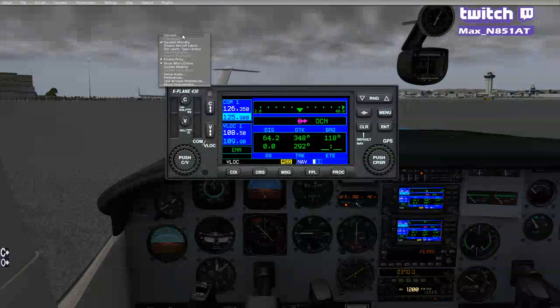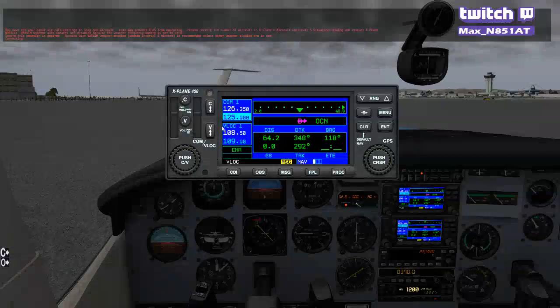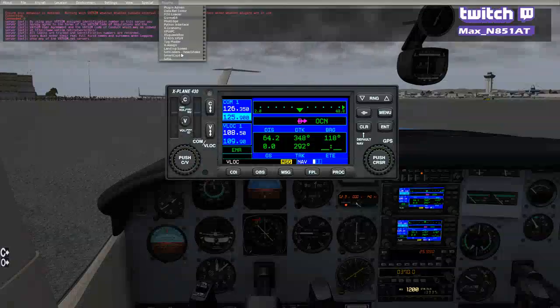Alright, so I need to connect up here. So we are 851 Alpha Tango, Australian server, Cessna 210. Connect. Let me know when you see me. Do you see me? Yeah. 851 Alpha Tango, yeah. Awesome.